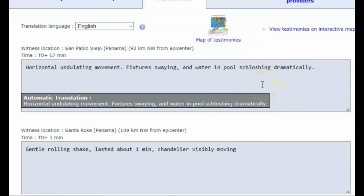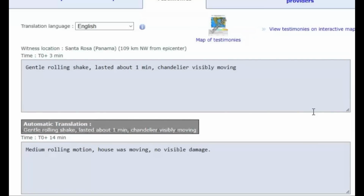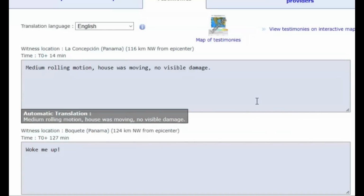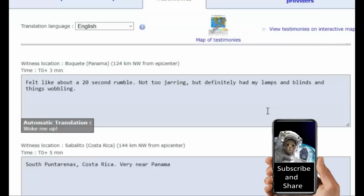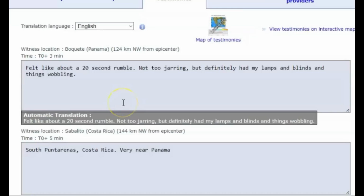Another one, 92 kilometers northwest, which would be about 57 miles, said horizontal, oscillating movement, fixture swaying, and the water in the pool sloshing dramatically. Another one says gentle rolling shake lasted about 1 minute. Chandelier visibly moving. Another one: medium rolling motion. House was moving, no visible damage. Well, once it got daylight, I'm sure they're out there checking. Another one says it woke them up. Another one says it felt like a 20-second rumble. Not too jarring, but definitely had my lamps and blinds and things wobbling.